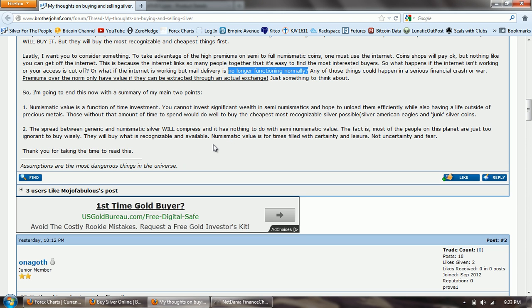Numismatic value is a function of time investment. You cannot invest significant wealth in semi-numismatics and hope to unload them efficiently while also having a life outside of precious metals. Those without that amount of time to spend would do well to buy the cheapest, most recognizable silver possible, silver American Eagles or junk silver coins. The spread between generic and numismatic silver will compress, and it has nothing to do with semi-numismatic value.